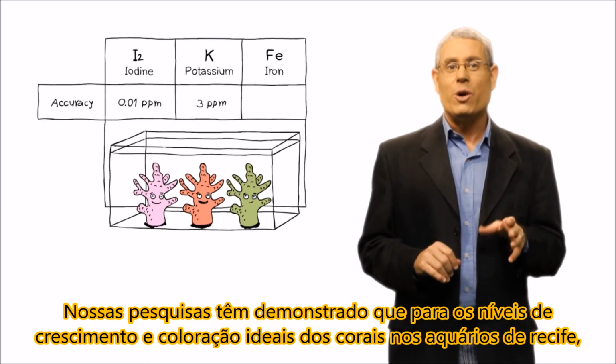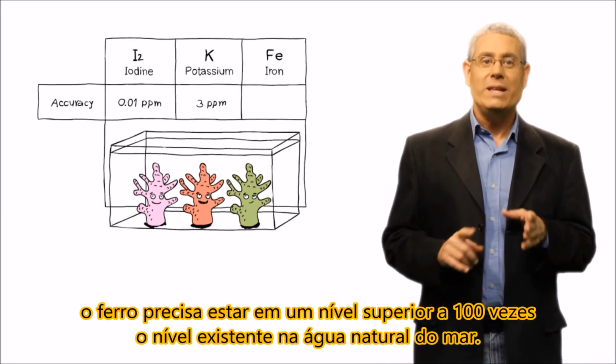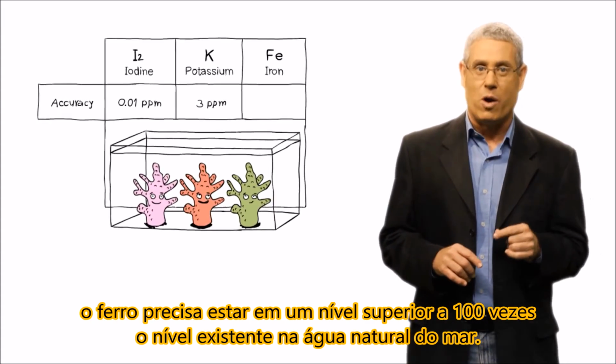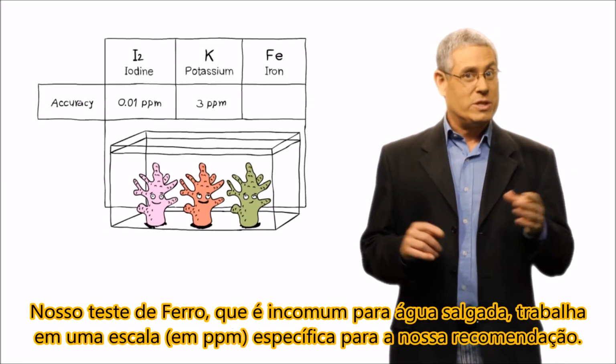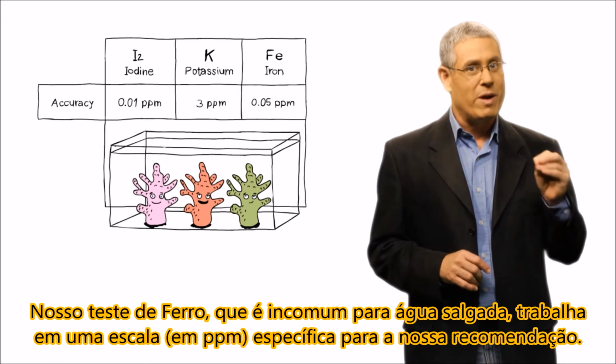Our research has shown that for optimal coral growth and coloration in a reef aquarium, iron needs to be at a level of over 100 times the level in natural seawater. Our iron test, which is unusual for salt water, works in the specific ppm range that we recommend.